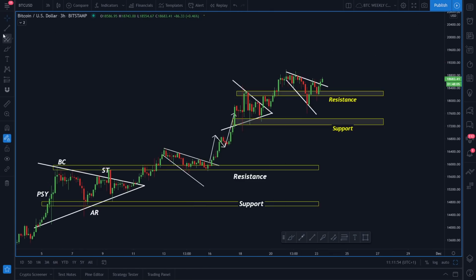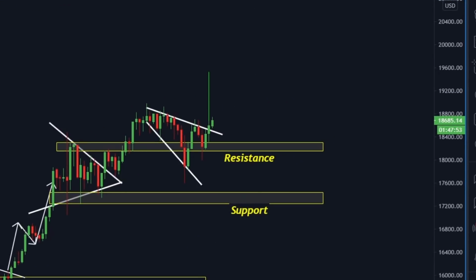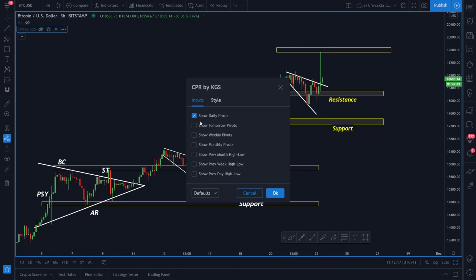So if this is going to pan out guys, which target level would be our next area? If we look at this price structure, this 19,500, 19,600 is where we are looking, according to this descending broadening wedge. And I also have a very interesting scenario to show you, and that is if you include the CPR indicator, not the daily but the weekly one.